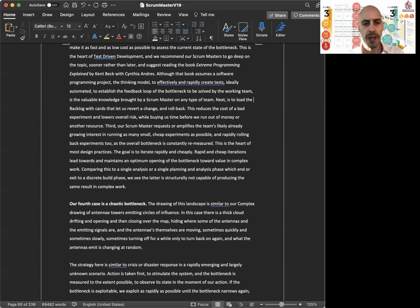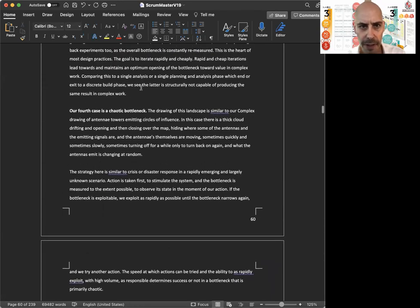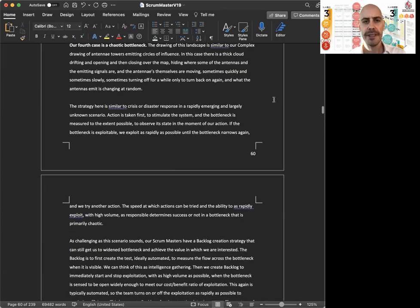Our fourth case is a chaotic bottleneck. The drawing of this landscape is similar to our complex drawing of antenna towers emitting circles of influence. In this case, we also can't see everything. So when it's chaotic, it's also not visible. You can imagine a thick cloud drifting over our map, and the clouds open and close as it drifts over our map, hiding where some of the antennae or their emitting signals are. So you have an even higher level of complexity.